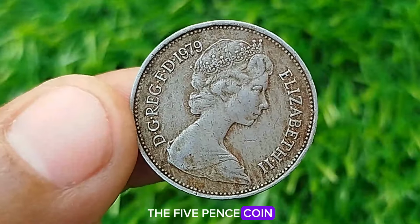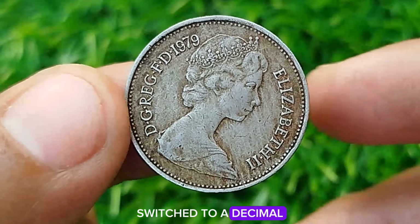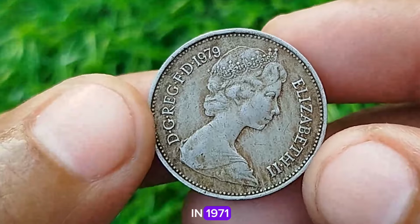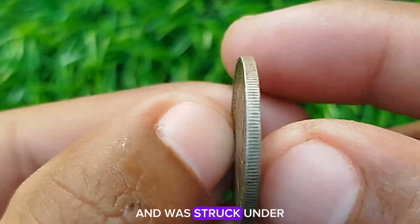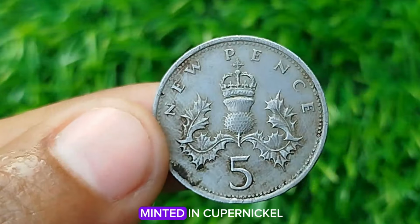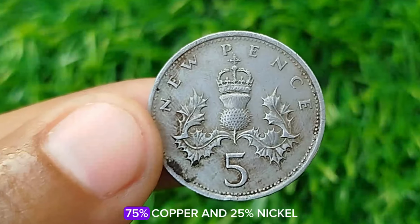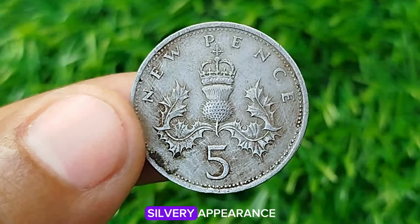The 5 pence coin was first introduced in 1968, just before the United Kingdom switched to a decimal currency system in 1971. The 1979 issue belongs to the first decimal series and was struck under the reign of Queen Elizabeth II. At that time, the 5 pence was minted in cupronickel, with a composition of 75% copper and 25% nickel, giving it its distinctive silvery appearance.